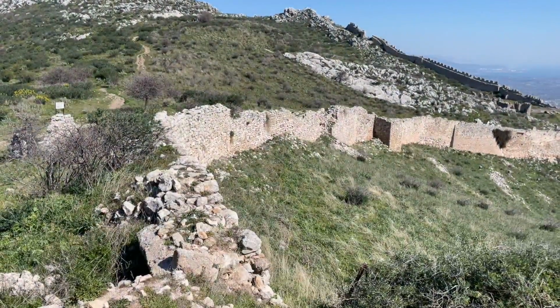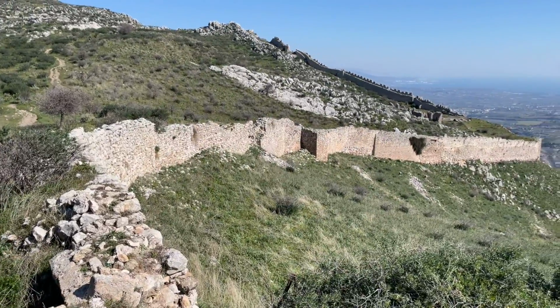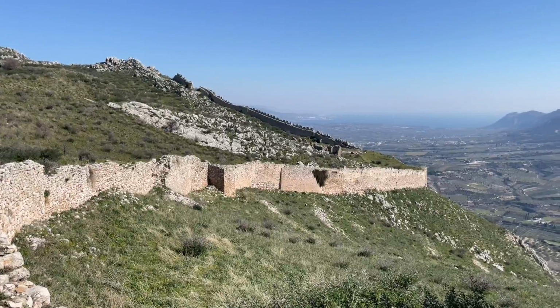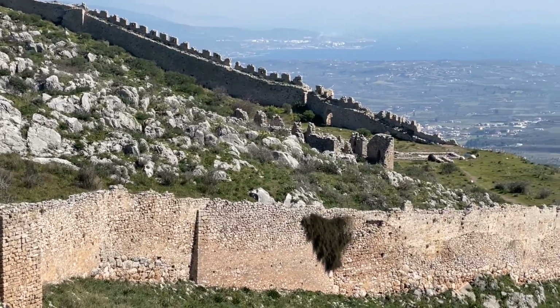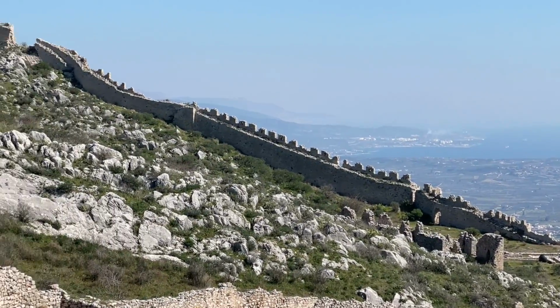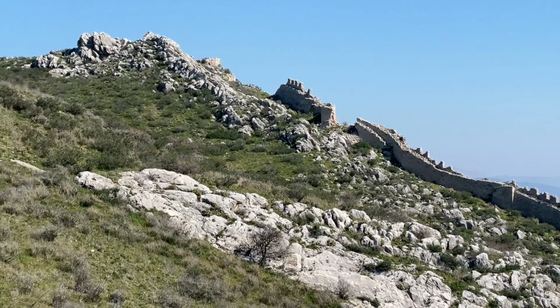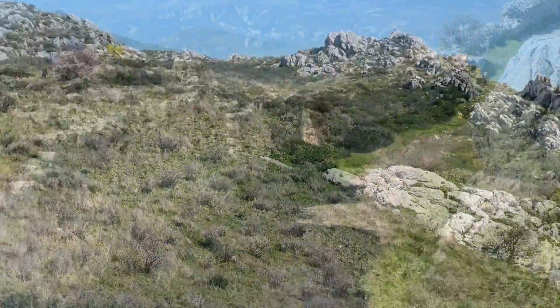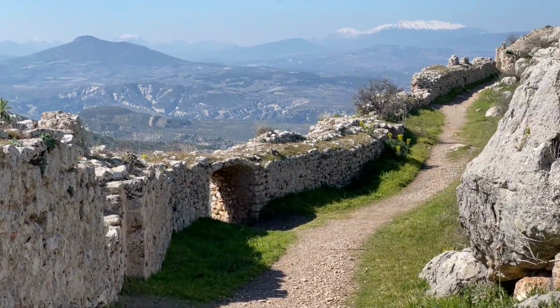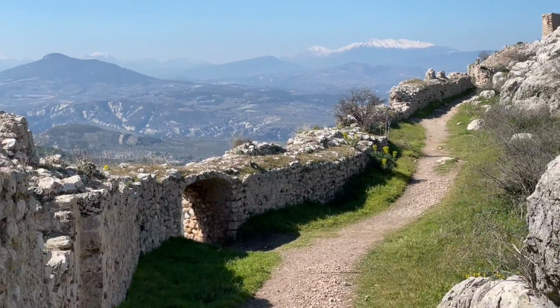So from this point here, we probably get the best view of the curtain wall that defends the top of this Acropolis. Imagine building this thing, imagine bringing the rocks up here. I mean, just astonishing, completely impregnable. Which is why the gates were so strong, of course, because that was the only weak point. You can imagine defending this place. You must have felt very secure in here, very comfortable.